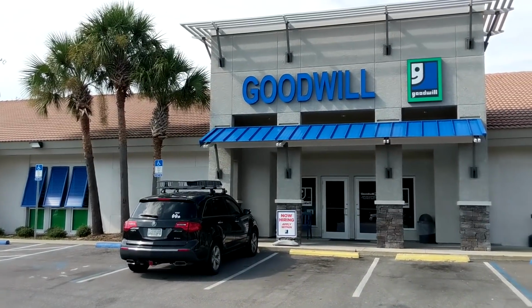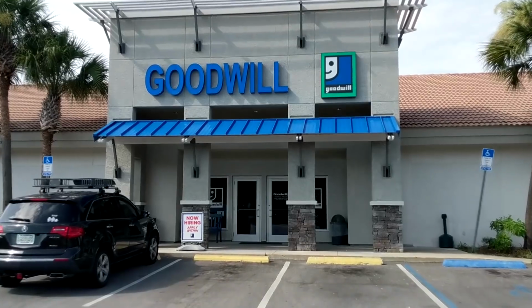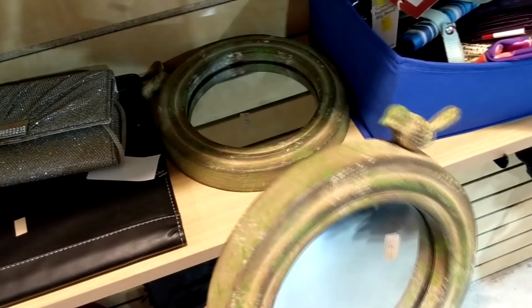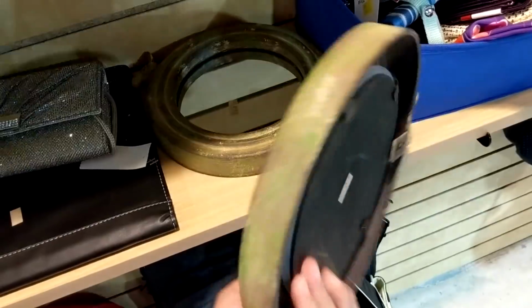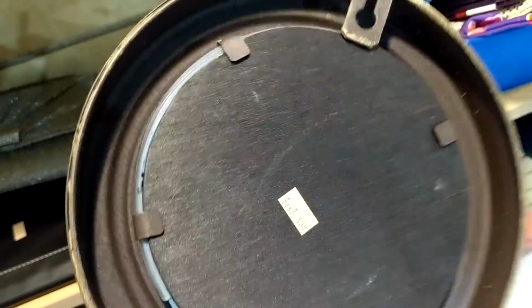The next grouping of items I got were from the Goodwill store in Destin, Florida. This was the really expensive one. So I found these really pretty mirrors, and they were green and kind of like a rustic color, and they were round, and they were $3.99 each, and they had a little bird on the top of them, and I thought they were really cute.